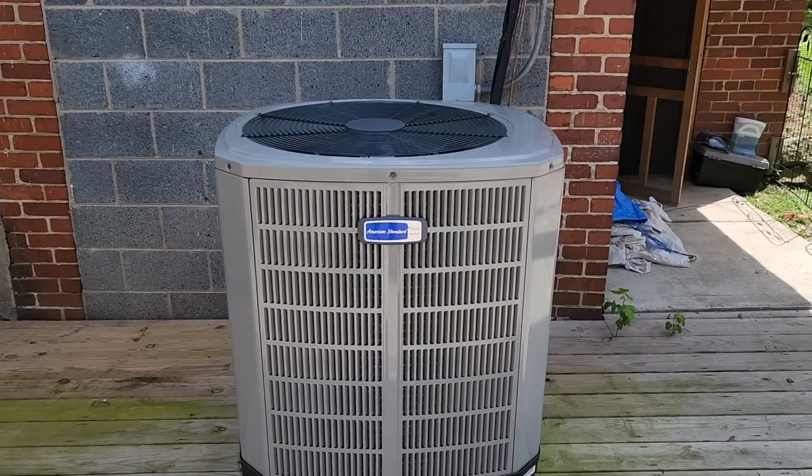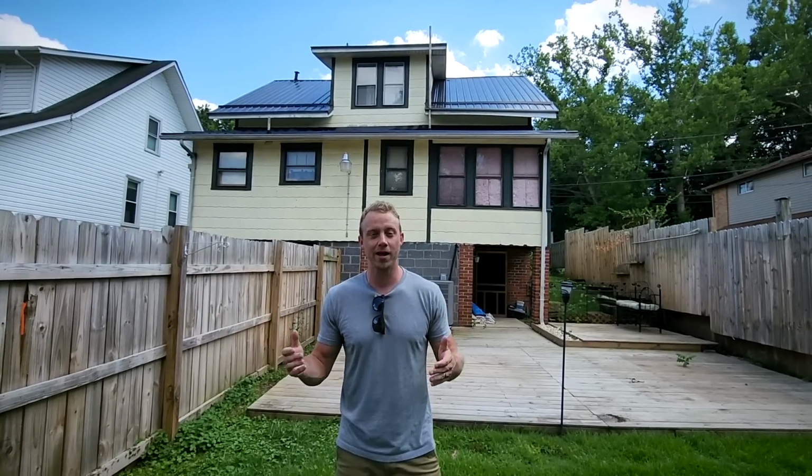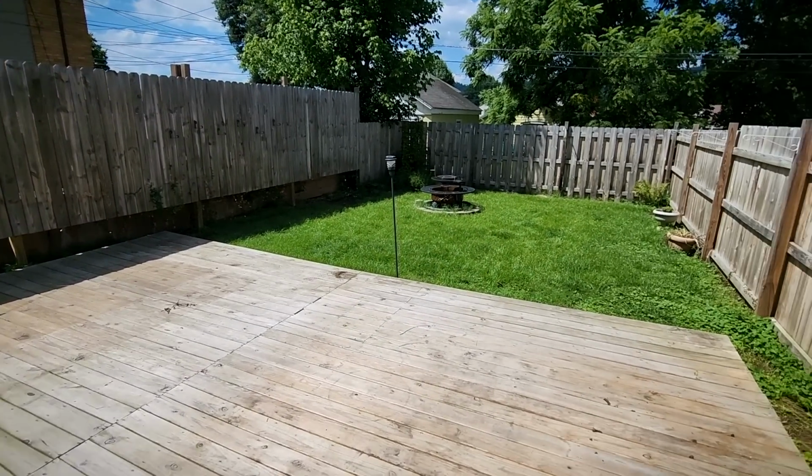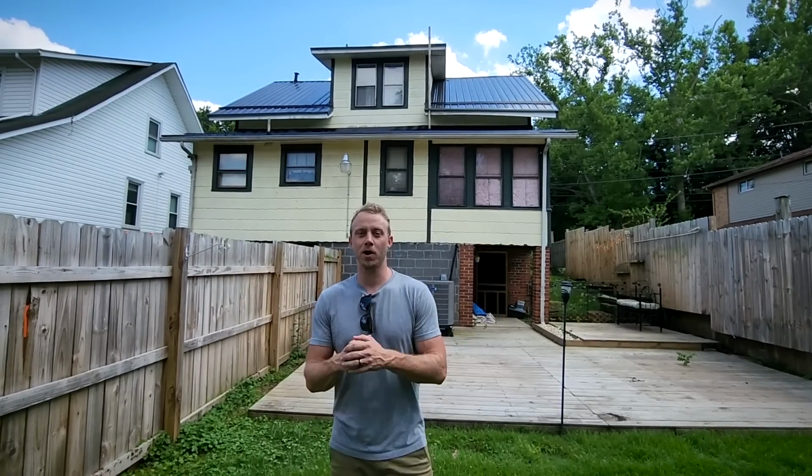It's got a brand new 5-ton unit, and it has a brand new roof on it, both with warranty, so that covers two huge expenses for us already. The house is 1,500 square feet, 3 bedrooms, 3 bathrooms, and it has a really nice backyard to it, which I'll show you guys in just a minute. So without any further ado, I'm gonna take the camera and I'm gonna walk you guys through it.